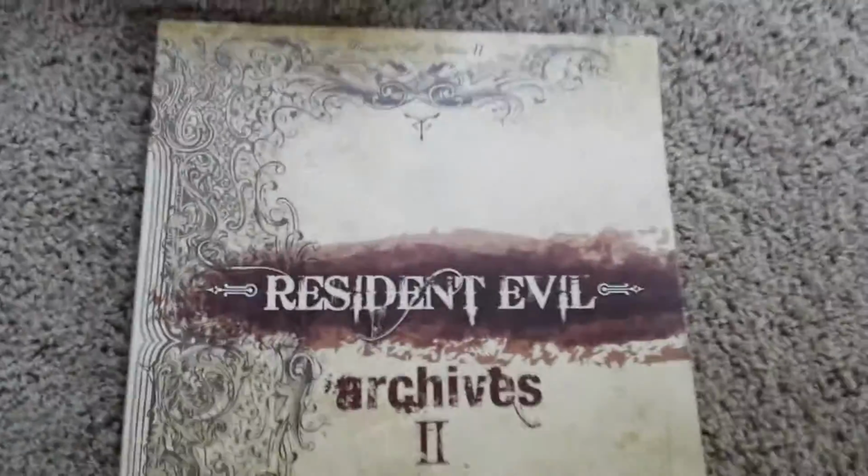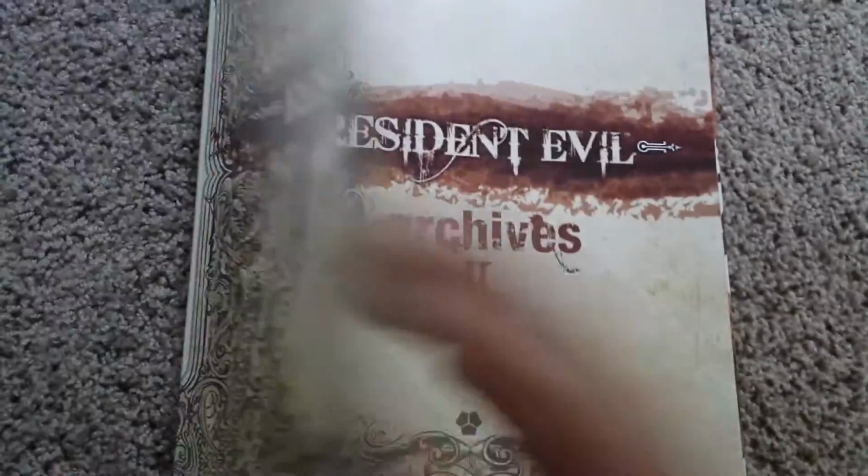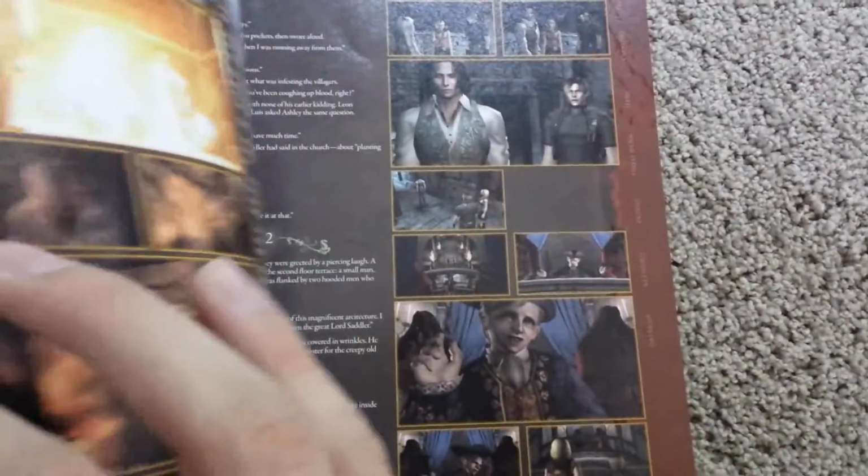I also picked up, for my Resident Evil collection, the second part of the archives. Now I just need the first. And a couple hours to read it, to go through it. But it's pretty cool, I've been wanting this for a while.